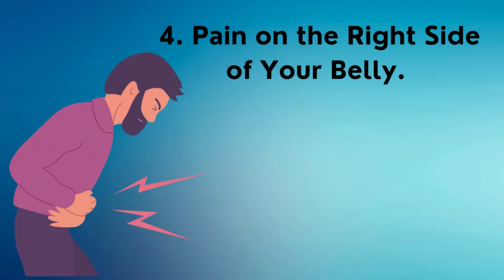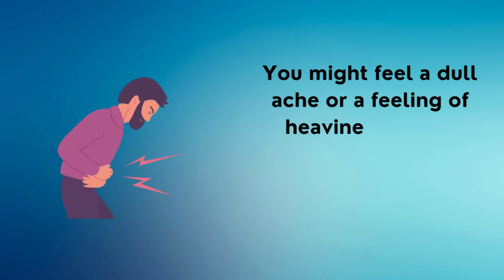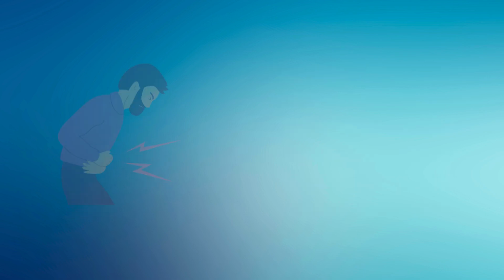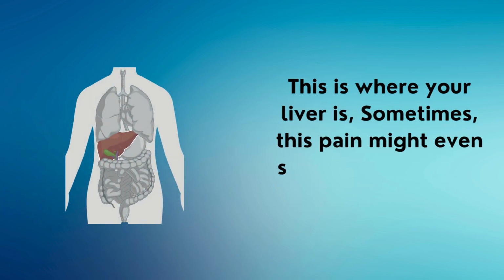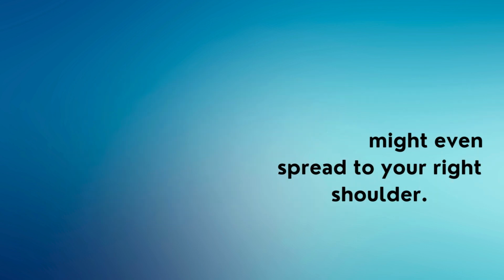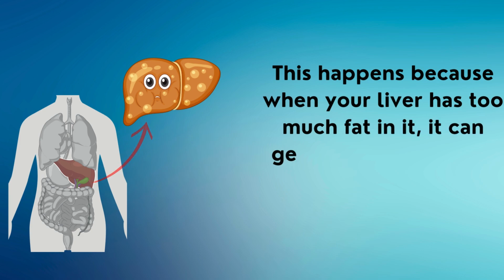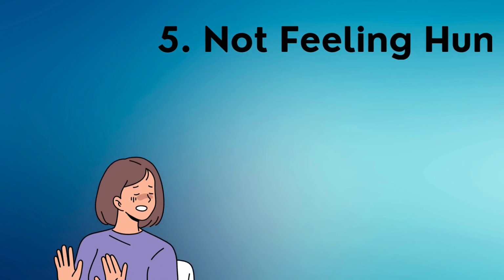4. Pain on the right side of your belly. You might feel a dull ache or a feeling of heaviness on the right side of your upper belly, just under your ribs. This is where your liver is. Sometimes, this pain might even spread to your right shoulder. This happens because when your liver has too much fat in it, it can get bigger, which can press on nerves and cause pain.